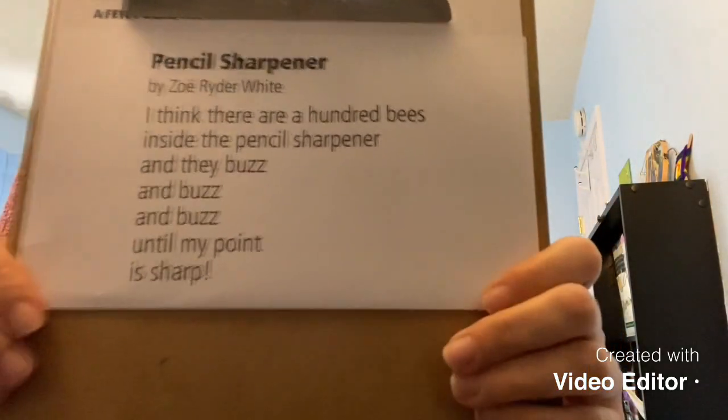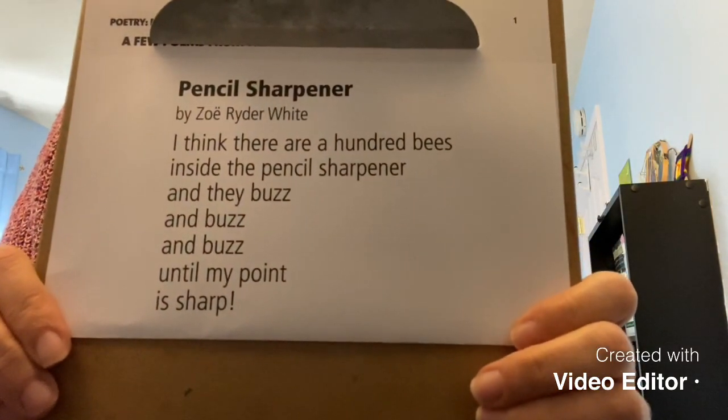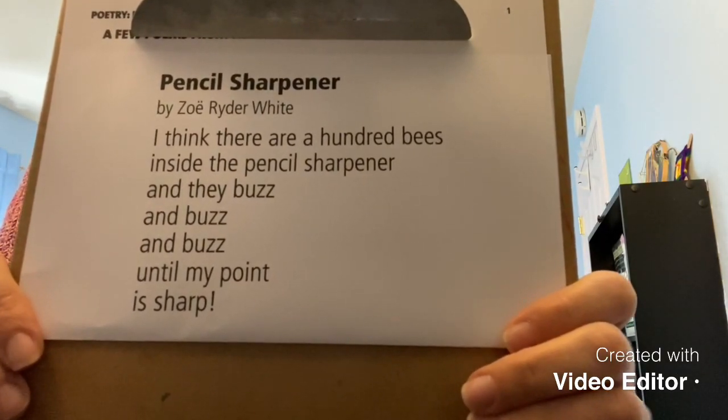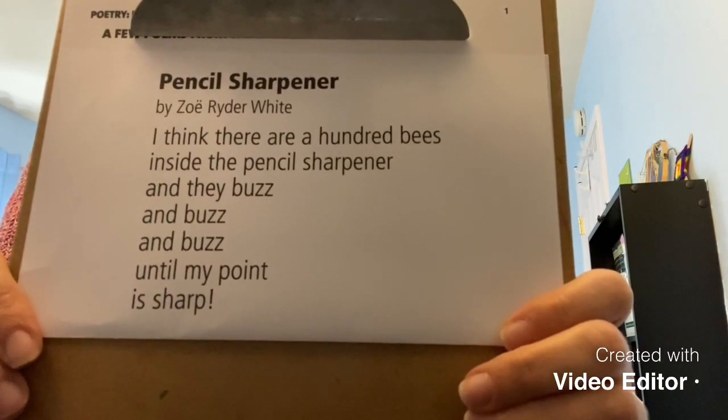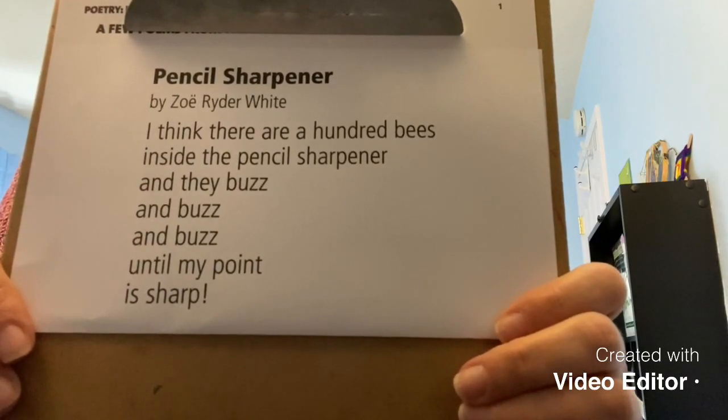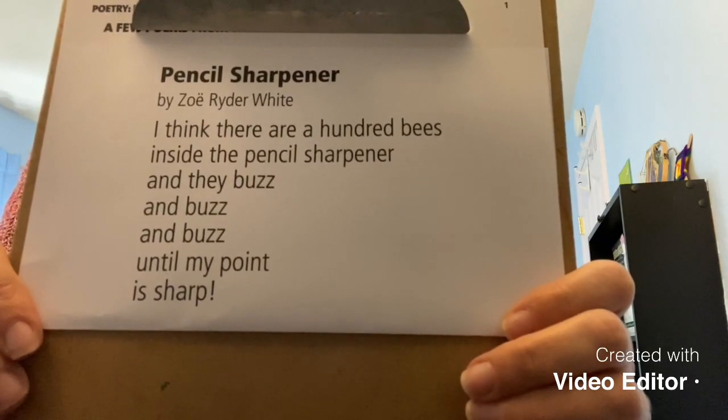So you might remember our poem about the pencil sharpener. And this is by Zoe Rider-White. And she wrote about a pencil sharpener. And she says, "I think there are 100 bees inside the pencil sharpener, and they buzz and buzz and buzz until my point is sharp." So I thought that was really cool. And I don't think about pencil sharpeners like Zoe describes it. I just think of it as a little thing you plug into the wall and it sharpens my pencil.